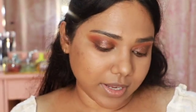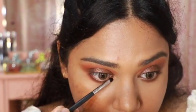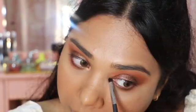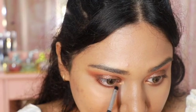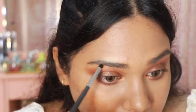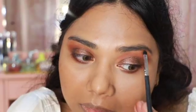So lastly, I'm just going to take this shade which is called Diva, which is this beautiful kind of like a bronzy shade, and I'm just going to use this in my inner corners. So that looks good. So finally I'm just going to be using my Focallure retractable eyebrow pencil, and I'm just going to, you know, do my brows now.